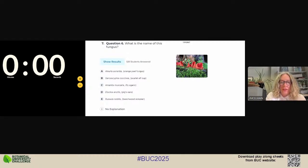Okay, on to question 6. What is the name of this fungus? Is it A, Aleuria aurantia, the orange peel fungus? B, Sarcoscypha coccinea, scarlet elf cup? Is it C, Amanita muscaria, the fly agaric? D, Auricularia auricula-judae, the pig's ear? Or is it E, Russula nobilis, beechwood sickener?